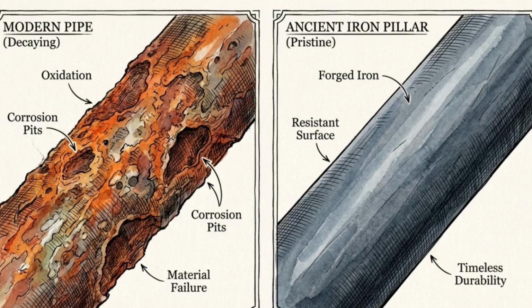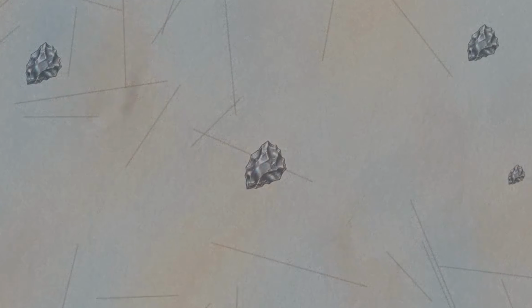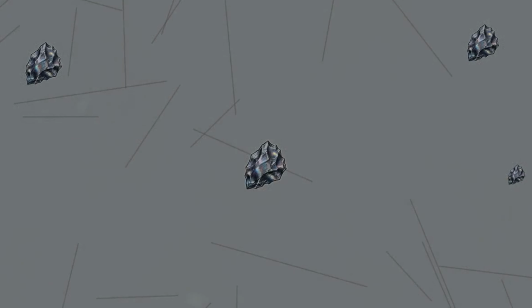With its mechanical structure understood, we can address the chemical paradox. Why hasn't this phosphorus-heavy, slag-filled iron rusted away over 16 centuries? Mixed potential theory provides the model for this survival. When we look at a microscopic section of the iron, we see slag inclusions embedded in the metal matrix. These slag particles do not act as points of failure. Instead, they function as efficient cathodic sites, drawing the electrochemical reaction away from the iron.